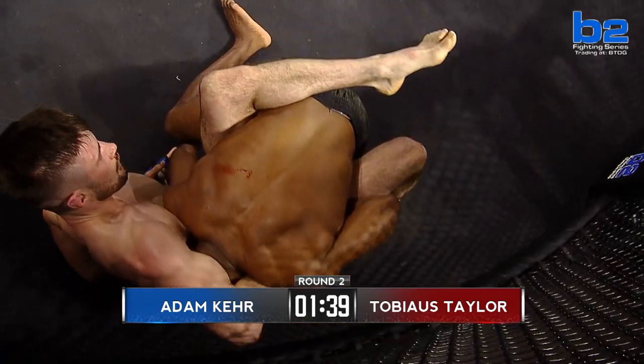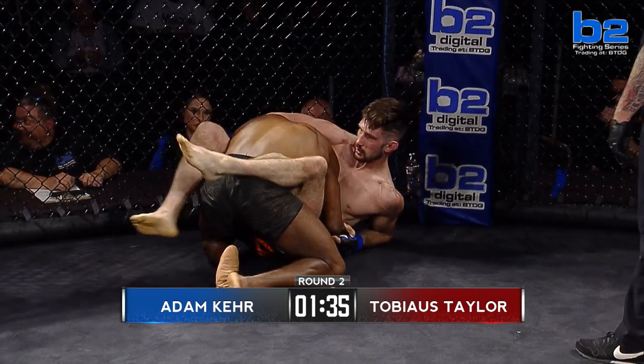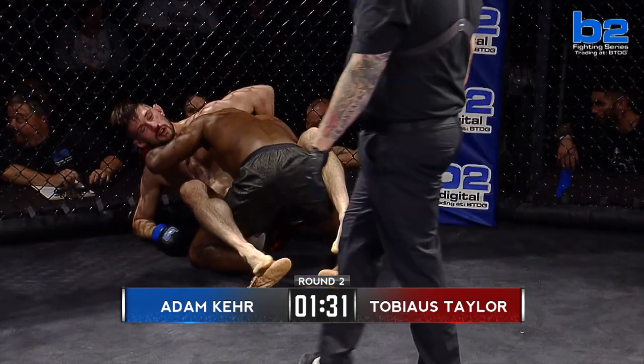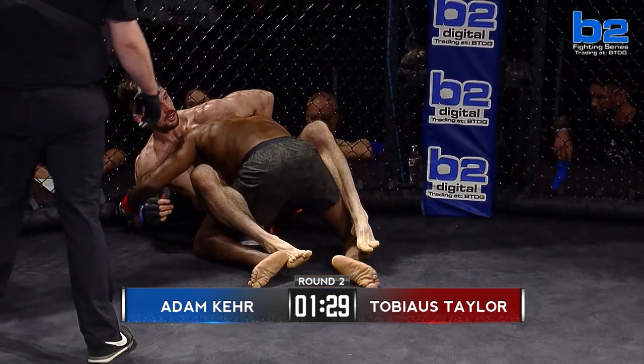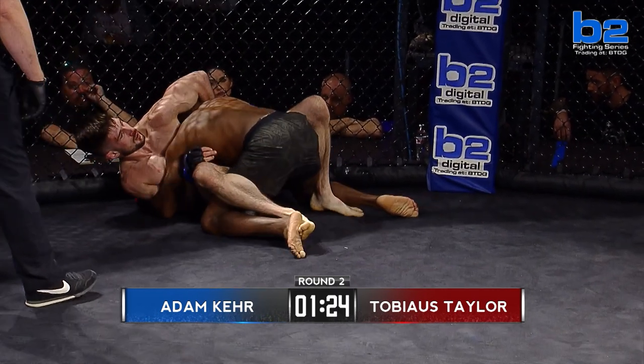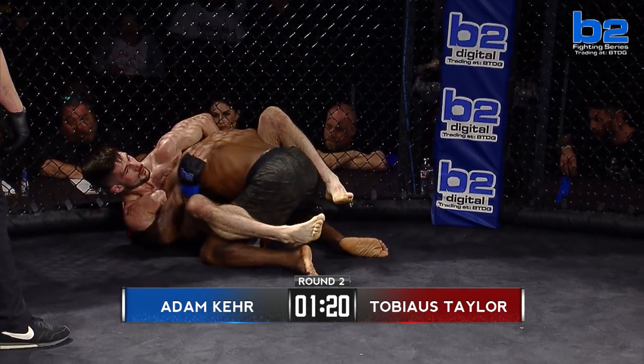Just what it is, good corner work right here. They're telling me you have to score, you have to score. Exactly what we just said. Maybe they're listening to us. I don't know. And Kehr trying to work his back up on the cage. Very good position here for Kehr. That's exactly what he's doing, Alex Hacker, but he's doing a really good job of neutralizing Tobias right now.